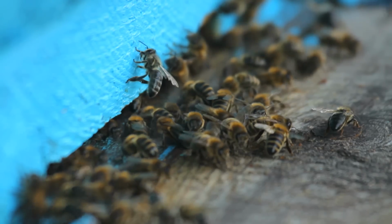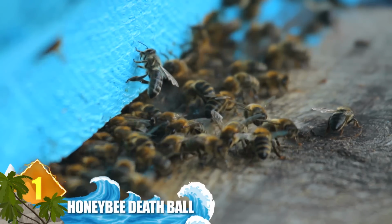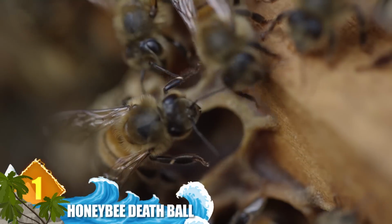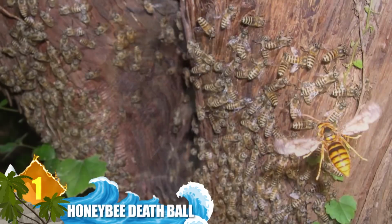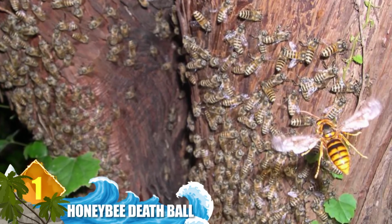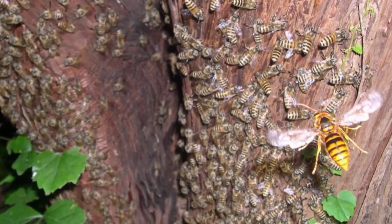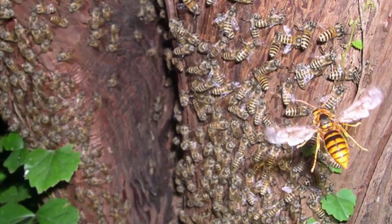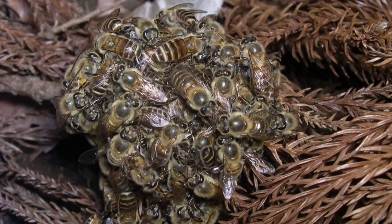1. Honeybee death ball. One of the strangest defense mechanisms on the list might involve some insects we think of as rather ordinary, so we're going to give it the number 1 position here. Japanese honeybees will take on giant hornets, which are almost sting-proof, by adopting a strength-in-numbers strategy. Around 500 of the bees will pile onto a hornet that invades the hive.